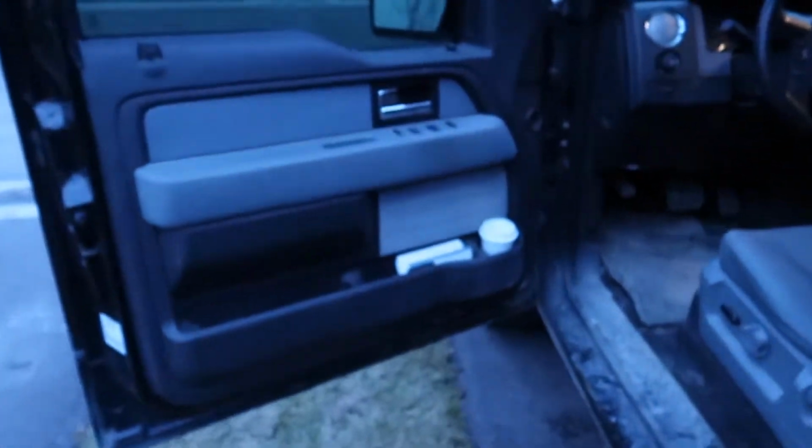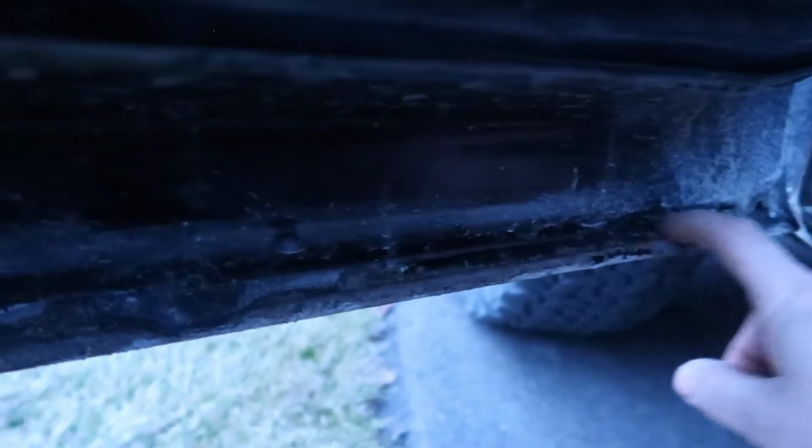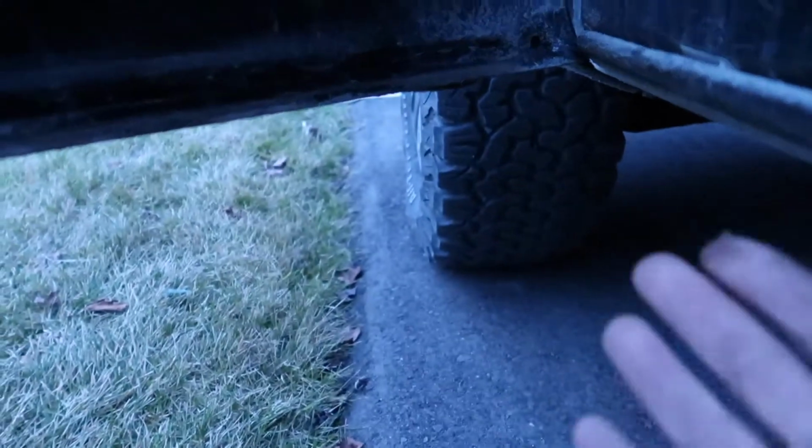And then over on my doors, let's get it to focus. Underneath here, it's all starting to rust out. And it doesn't help that dirt chills here. All the dirt flings up from my tires. And to make it even worse, you can see right here, it's starting to actually flake out, which is horrible. So this part needs to be sanded out, repainted and blended.